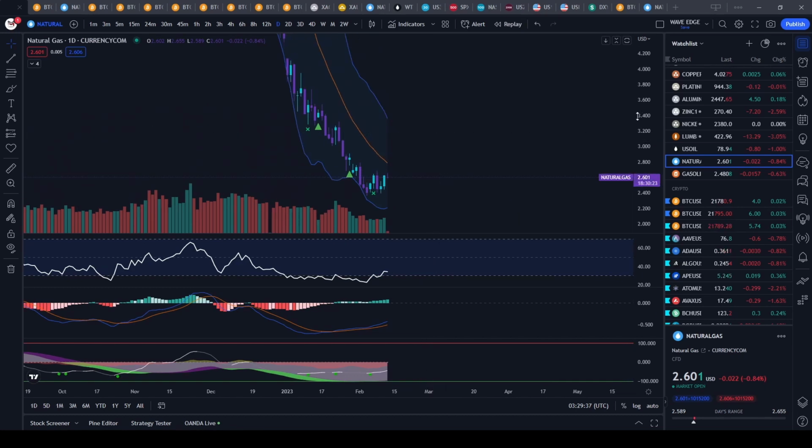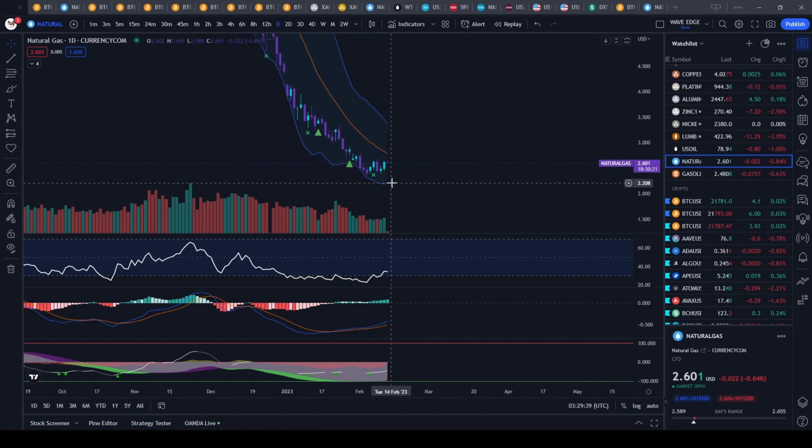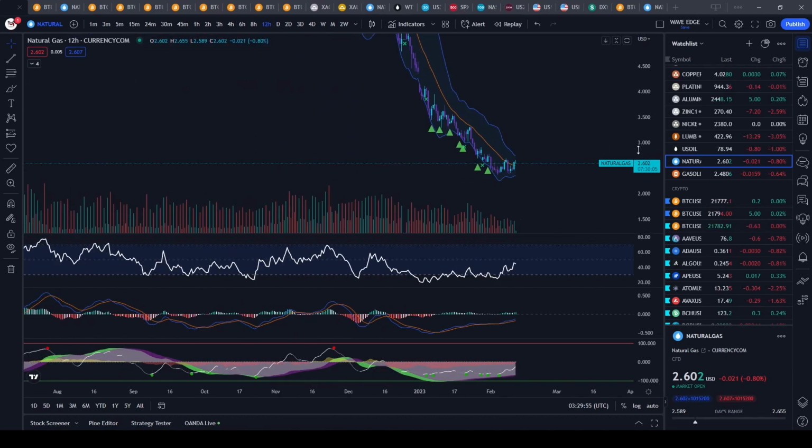But what you want to see is a definitive thrust in the market towards the upside, and then you're going to get some short liquidations, and then all the shorts are going to start covering in a panic, and then you're going to get even more upside. But let's just keep a close eye on it, monitor it for now, and let's move on.